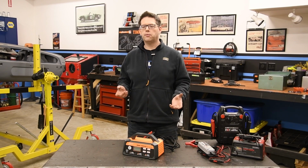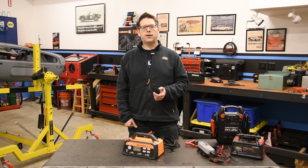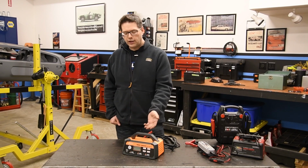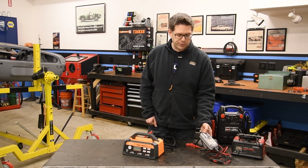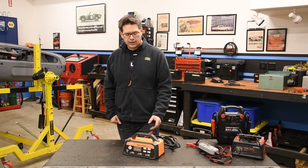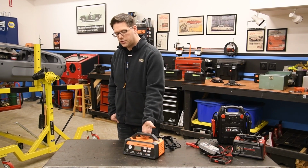The circuit board on the old one broke when I dropped it, and it was an old Victor 10 amp smart charger. And it was a good one, I liked it. So I wanted another one that had the smart capabilities, and kind of like this one, but this was only a 3.5 amp. I wanted something with more power. And looked at the NOCOs, they got a little expensive. This one, I wanted to give it a shot.